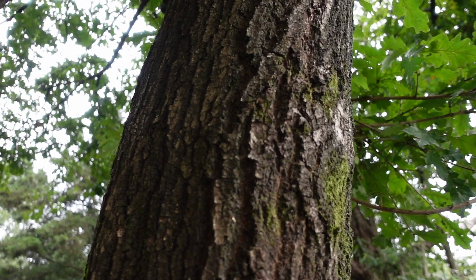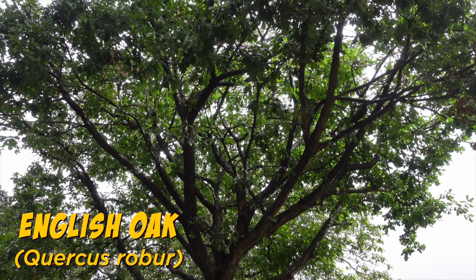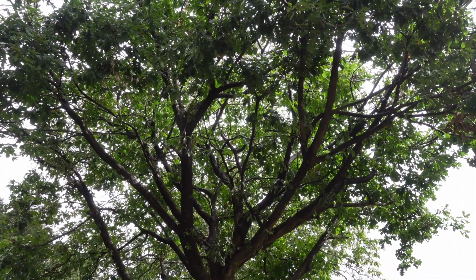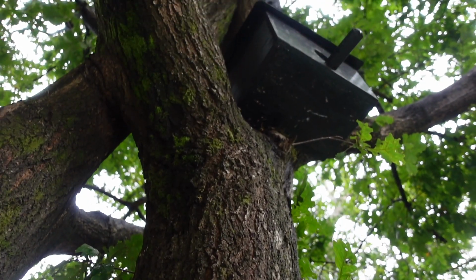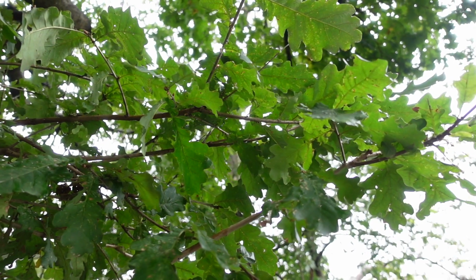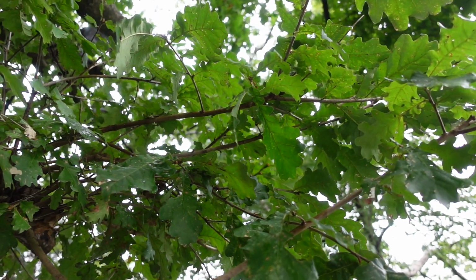This tree is an oak tree, but not just any oak. This is not endemic to this area. This is an English oak. My grandfather got some acorns from England when he visited, and out of those acorns, this tree has now grown up. This is about 40 years old, and look at it, it's beautiful. And to eat the little acorns that come out, we get this flying squirrel.